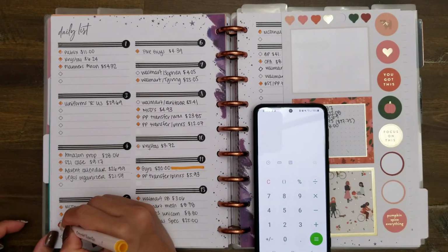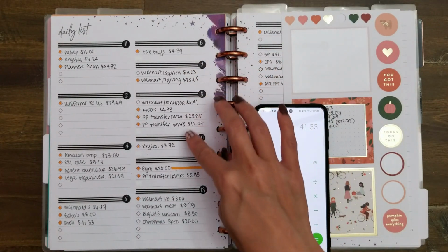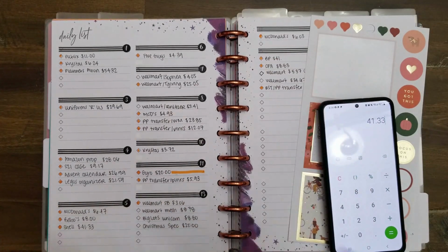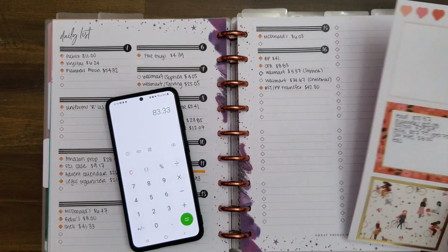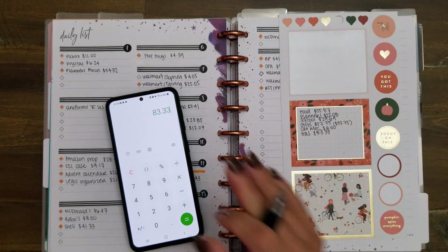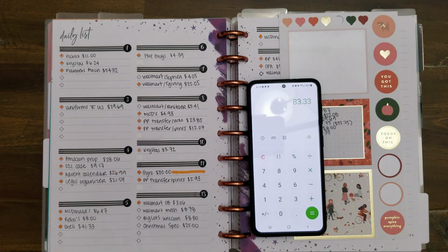So let's do this. The first one is Shell, $41.33. Okay, and then I have another one right here, BP, which I honestly don't know the dollar amount. It was 41 something, so I'm just going to put 42 here, and it'll be close enough, right? So in the past couple of weeks, I have spent $83.33, which is ridiculous, guys. I budget like $100 for gas, so I'm already pushing it, and I still have 2 weeks to go.